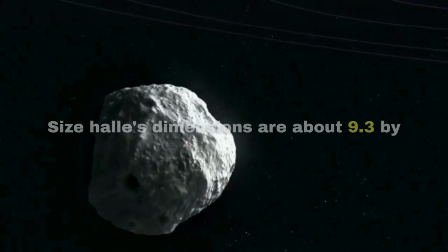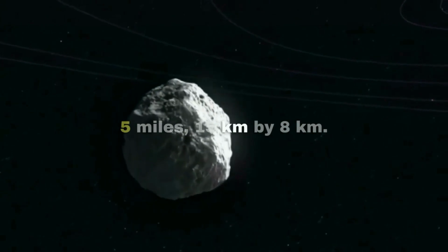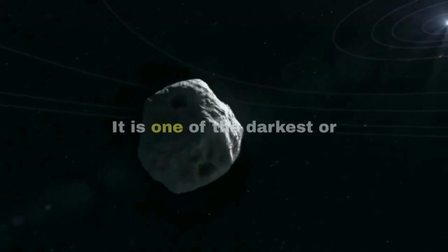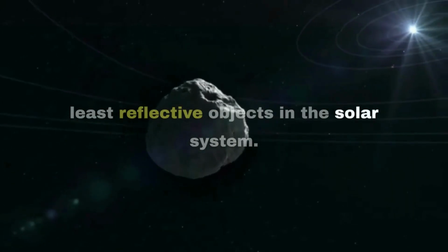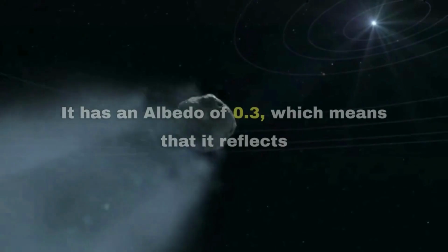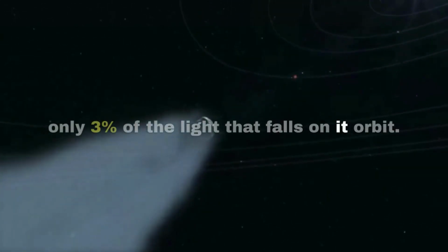Size. Halley's dimensions are about 9.3 by 5 miles, 15 kilometers by 8 kilometers. It is one of the darkest, or least reflective, objects in the solar system. It has an albedo of 0.03, which means that it reflects only 3% of the light that falls on it.